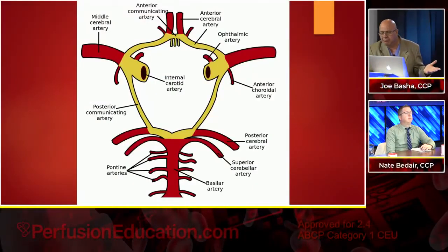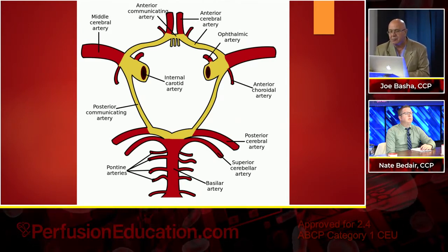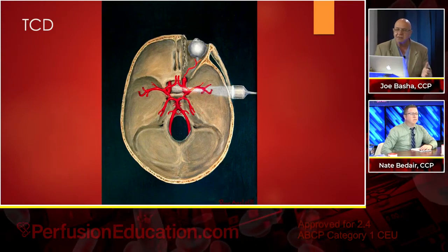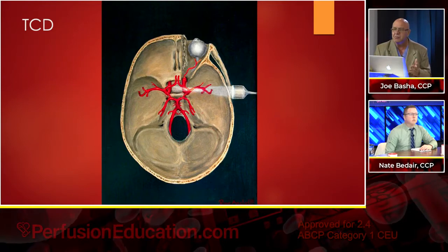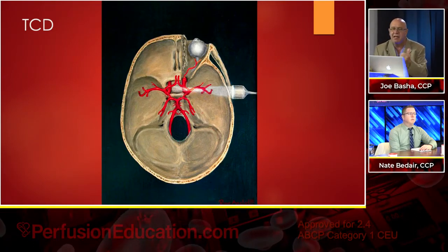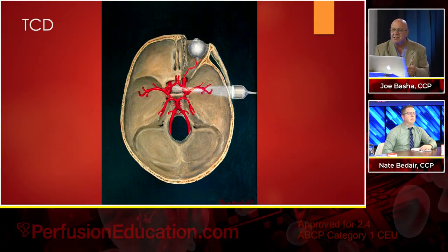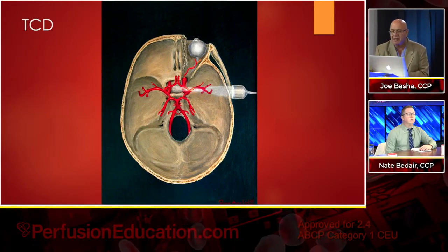Here's basically cerebral blood flow anatomy. We're all familiar with it. I won't go over it too much. Transcranial Doppler takes advantage of the middle cerebral artery, which is what you're seeing there, and it looks at the one coming toward it and the one going away from it on the contralateral side. And you can tell on the TCD device, if it's red, it's coming to you. If it's blue, it's going away from you. You could have 2 channels.